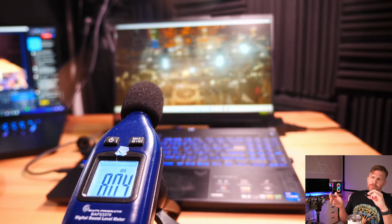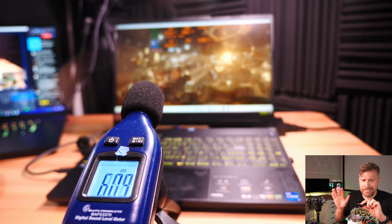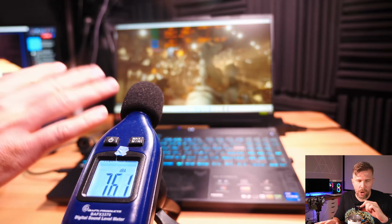Between silent mode and performance mode, it really gives you a lot more performance for only like 2 or 3 decibels increase in sound. I'd say performance mode is the right place to be if you want an acoustically balanced gaming experience where you're getting the vast majority of power from this laptop.